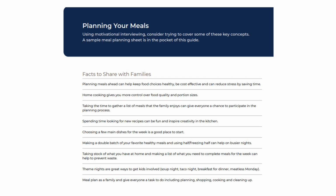I think that ties into the next one about making a double batch of your favorite healthy meals. Using half and then freezing the other half can help, so that you've got something quick and easy on busy nights. Do you have favorite recipes of things that freeze well to suggest?